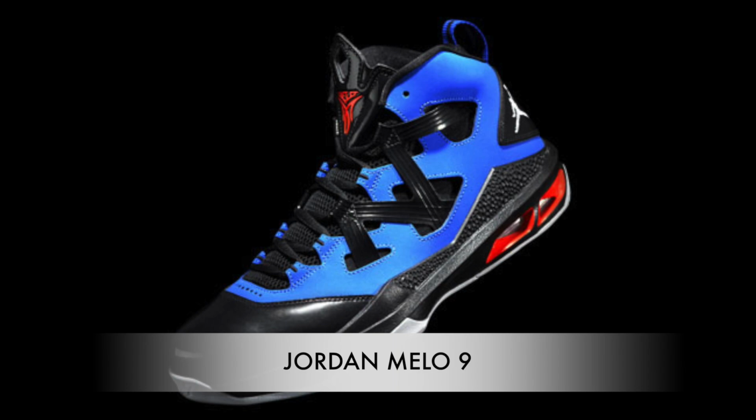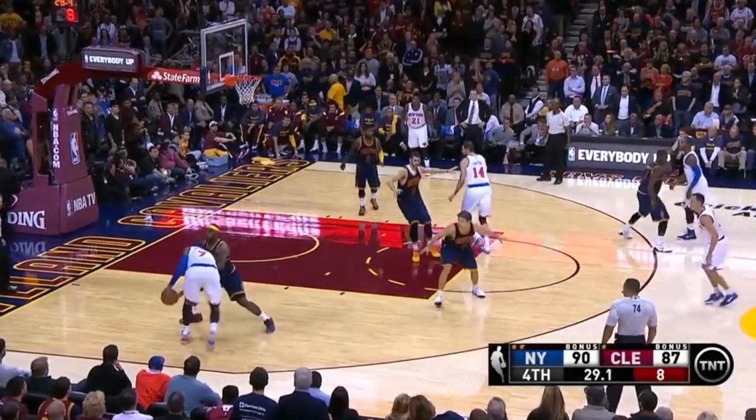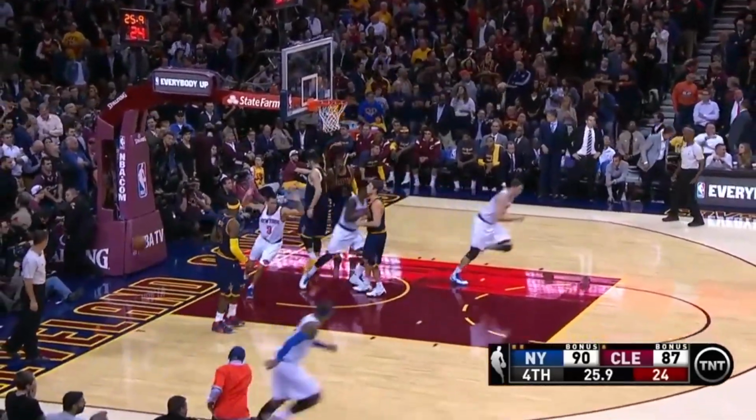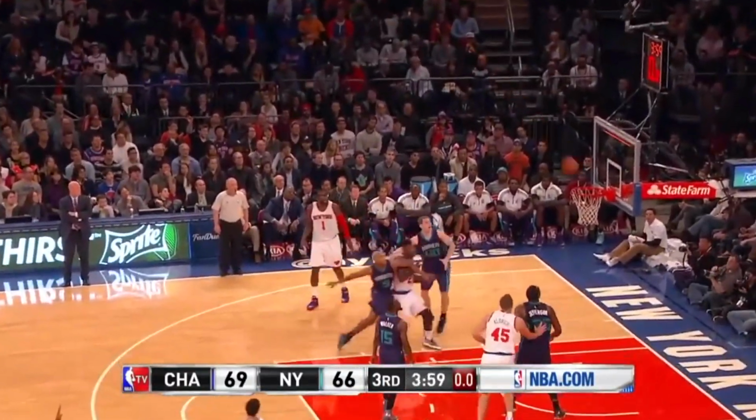Jordan Mellow 9. Like most entries in the Mellow signature line, the M9 was an admirable Encore performer. But while we were told that the design was inspired by Mellow's passion for luxury watches, it looked like it was inspired by unfinished samples, thanks to the less than elegant execution of the support system in the shoe's upper.